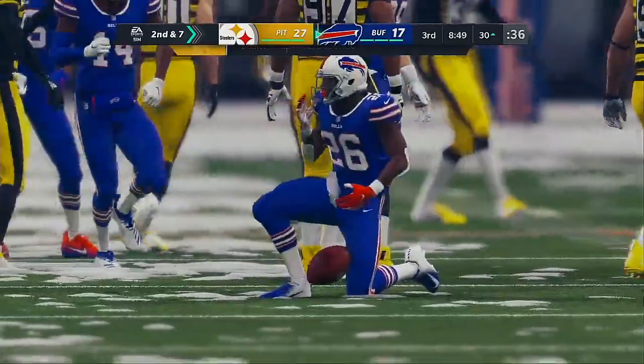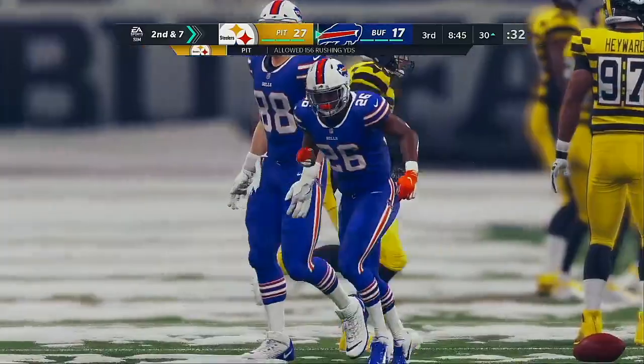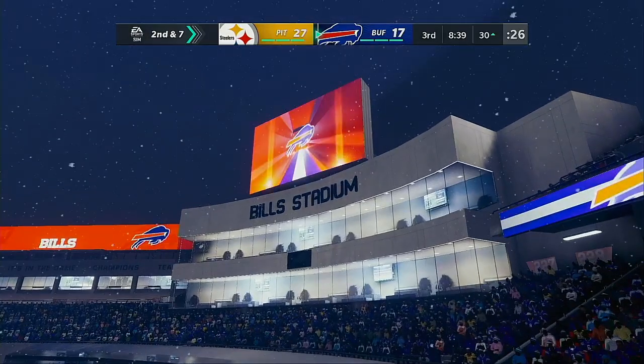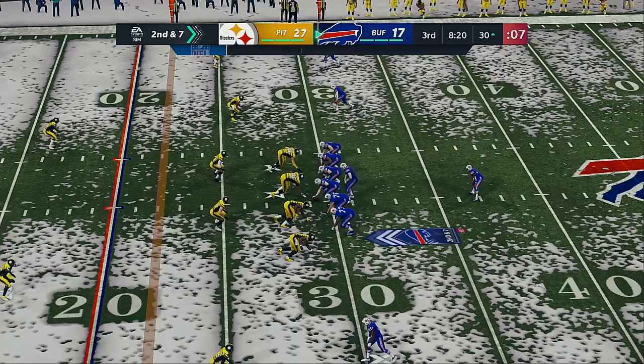Number 26. If they want to start getting back into this game, it behooves them to get better on first down. Yeah, certainly not what they were looking for there out of the opening play of this drive. Brings up second and 7. The last run got 3. Now here's second and 7.